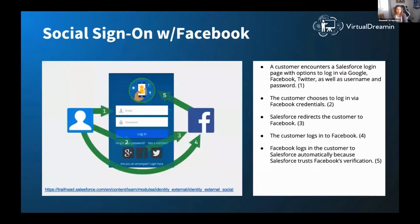And now this isn't so much of a technical diagram, but I think it illustrates an individual flow pretty well for folks who want to see how it all fits together. This is actually taken from a Trailhead module that I highly recommend about external identity and using social sign-on. So I'll walk you through this. On the left side of the screen, you can see the user. The user is going to encounter a Salesforce login page, and this can be configured. So you might completely turn off the username and password entry and force them to use social sign-on. That's an option. But in our case, we have the option to do one or both.